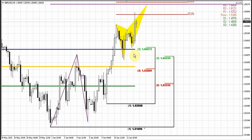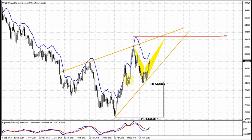If the market forms some reversal pattern on the minor time frames, I mean the 15-30 minute charts, in this case we could try to take the long position according to this A, B, C pattern where the target is 160. That's what we expect right now on the Great British Pound.